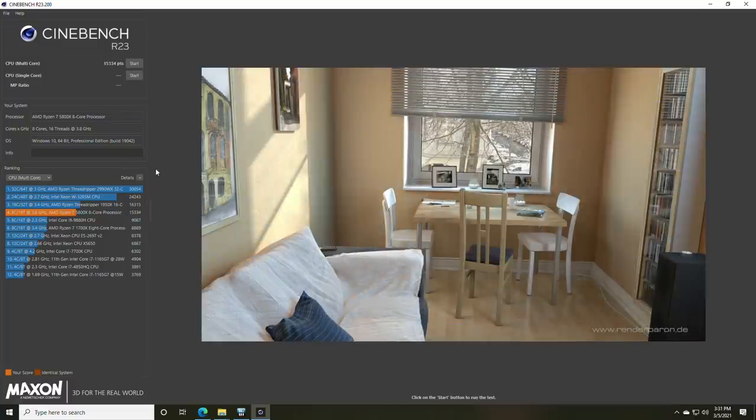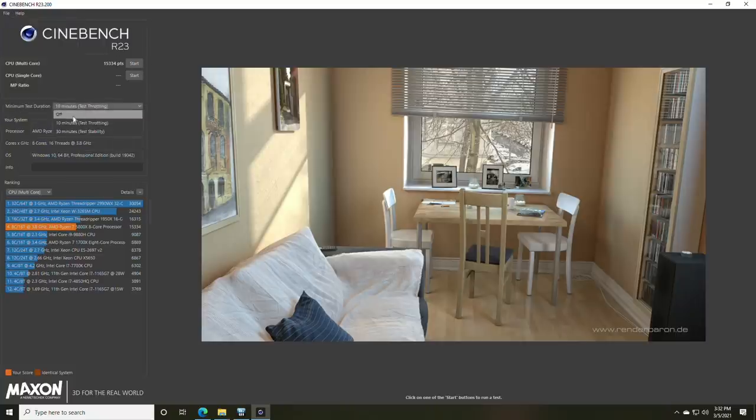Alrighty, so that was a score of 15,334, almost dethroning the 16-core 32-thread Threadripper 1950X, the first gen, so that's pretty cool. The IPC on this is insane to me. Alright, so last we're going to go ahead and do the single core, but because it's going to take a long time, we're just going to run the test a single time.